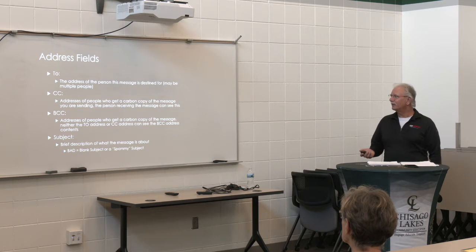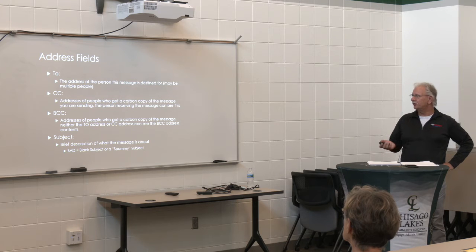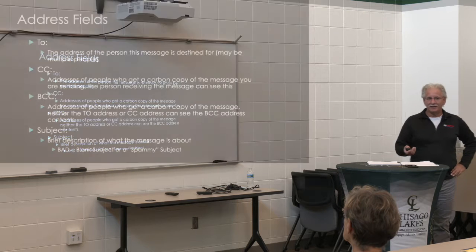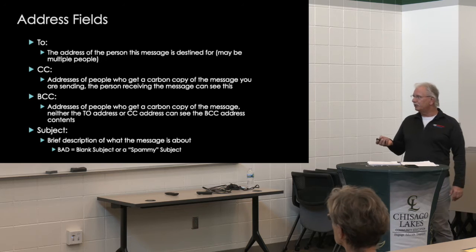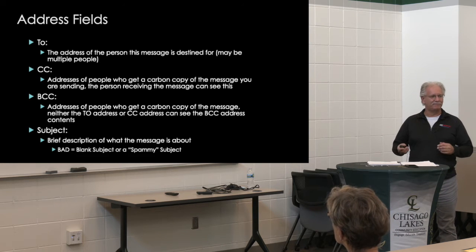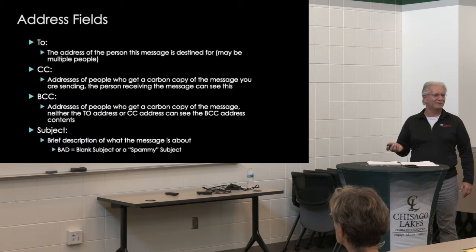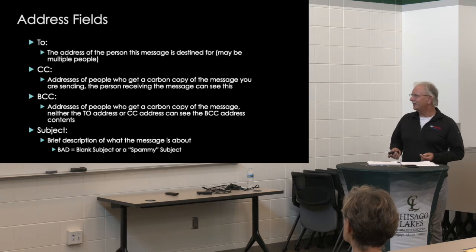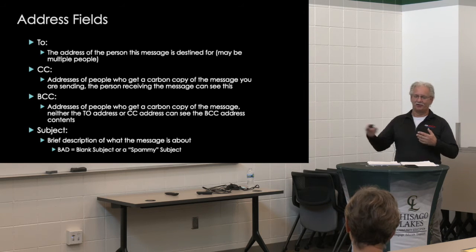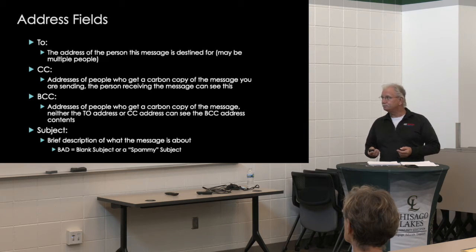So, address fields in an email, you'll see these at the top of every message. To, obviously, is the person or people you want the message to go to. CC are people who are carbon copied on a message. A lot of times I will send to all of my technical staff, this technician, and the CC is always the HR person, especially if I'm doing some sort of policy change, so that they get a copy of it, and all of the folks know that the HR people have gotten a copy of it.